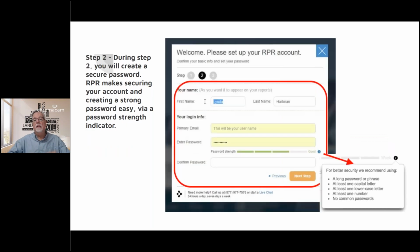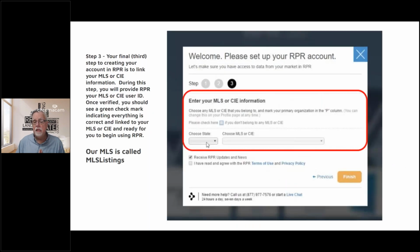Then it's going to ask us, what is your name and what is your email, and you create a password, and they have some suggestions about the password. Hopefully you guys will be able to get through that. And then it's going to want to know, what is your MLS? That's the next screen once you're in RPR. Trust me, there's a big payoff to connecting the Realtors Property Resource to your ZipForms, or the account that we use to write offers, which is now also known as LoneWolf Technologies. We're going to look at that.